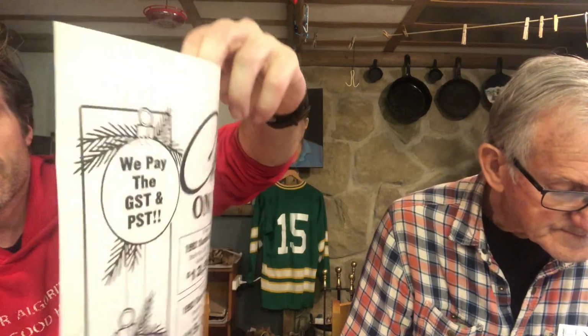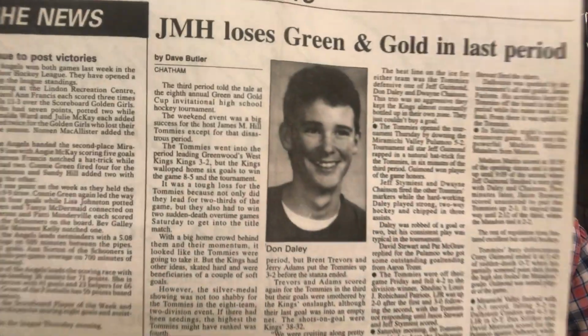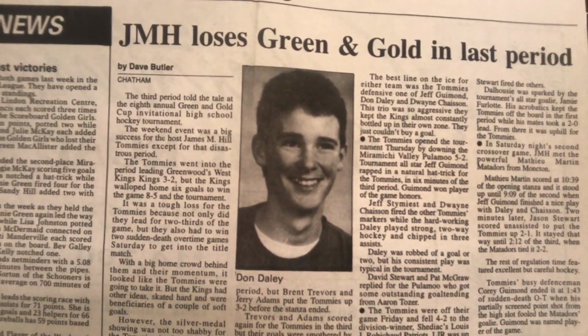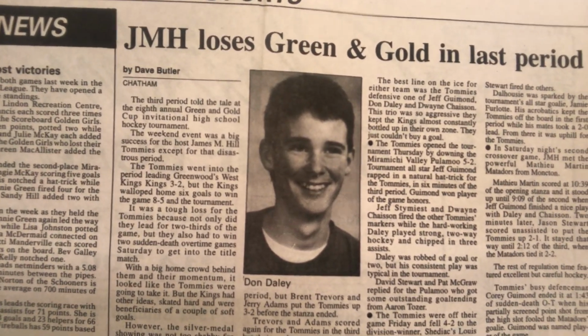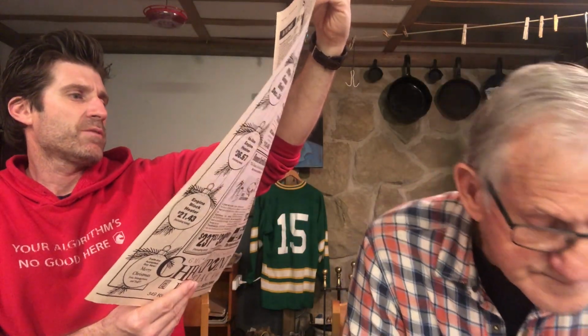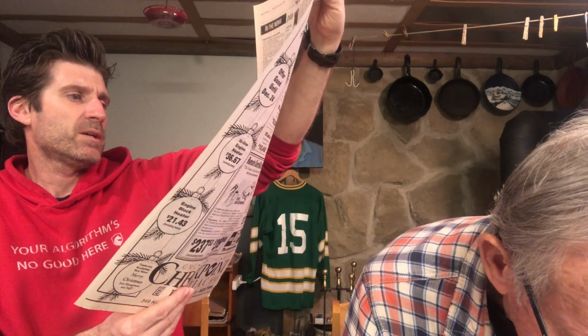High school hockey tournament. The weekend was a big success for the Tommies. Captain Jeff Stymus, Brent Trevors. Where is this? The Tommies were losses in green and gold in the last period, but this is the green and gold tournament for '92. Didn't have time to go through the whole article, but there's Don Daly playing on that team. This was his, I think, grade 11 year, or maybe it was his grade 12 year. And then another one, the Miramichi Irving Ironman. This would have been the Bantam, I'm assuming.